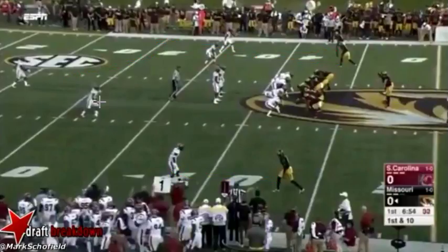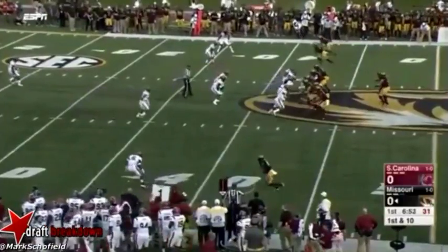This is the pre-snap look. As you can see, there's some safety rotation here. They were split. Now this safety's coming back, and this guy's dropping up a bit. Need to confirm that right at the snap. That's what he does. Mesh point.